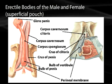Then we have another erectile body known as the corpus cavernosum, and the corpora cavernosa come up as part of the crus, and they will elongate into the shaft of both the clitoris and the penis. It's the corpora cavernosa that give most of the turgidity or rigidness to an erection of both male and female.